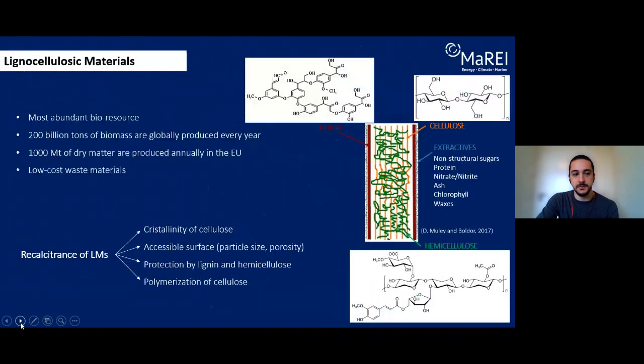Next slide, please. Firstly, I would like to explain why lignocellulosic materials are used to produce renewable energy. Lignocellulosic materials are the most abundant bioresource on the planet, and they can be taken as a waste material from agricultural, municipal, and industrial activities, generally at low cost. Also, the use of lignocellulosic material for biofuels production does not create conflicts between food and energy production. One of the most suitable uses for lignocellulosic biomass is methane production through anaerobic digestion.